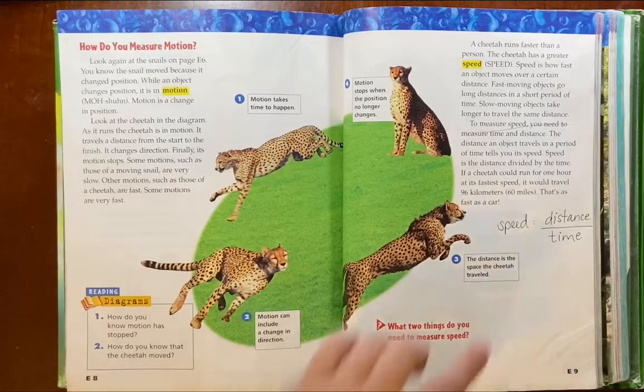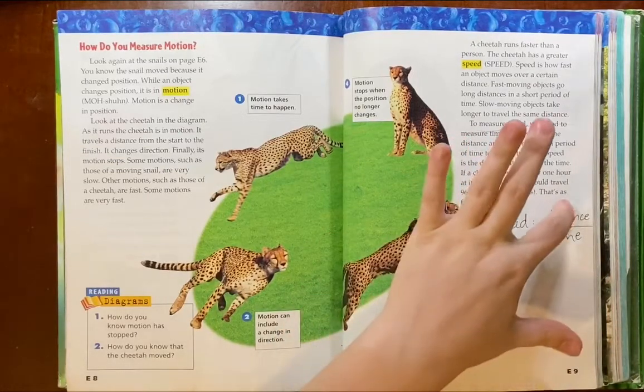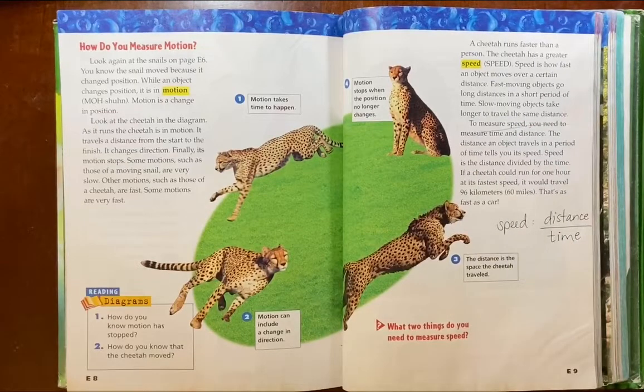So 100 divided by 10 equals 10. And then you would say feet per second. You're going to have to include the distance and the time in your answer. We'll practice those. I've got a handout for you. Just a little bit of math and science.